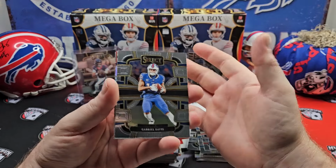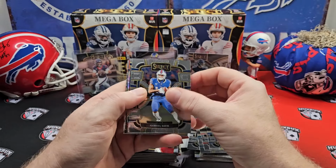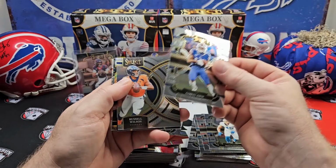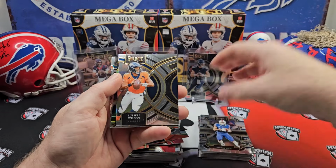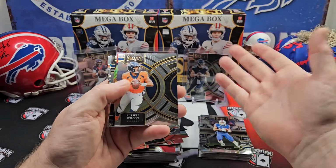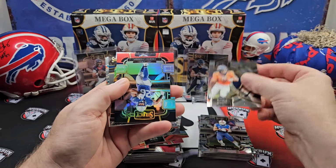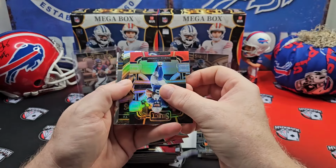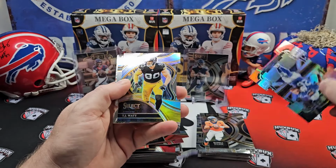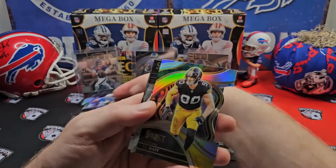And not that cards are all about value, but just to say it, value is important. It's like buying anything. You don't want to feel like you're getting fleeced. Russell Wilson, starting this week. Charbonnet, we're not flipping because we know what's next. TJ Watt, that's just a straight silver, like that.